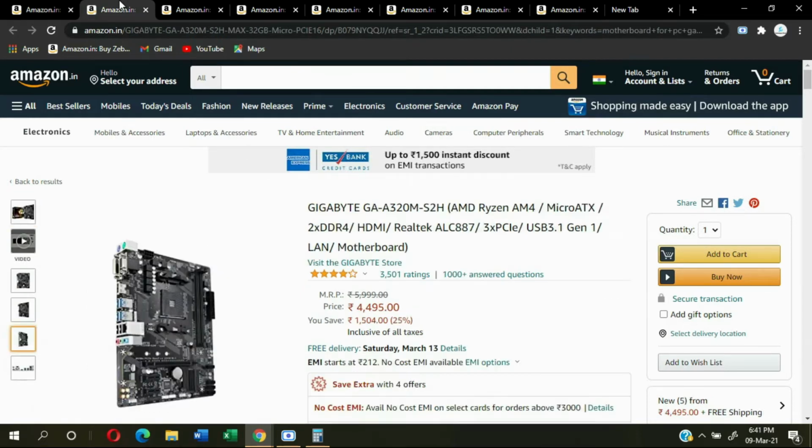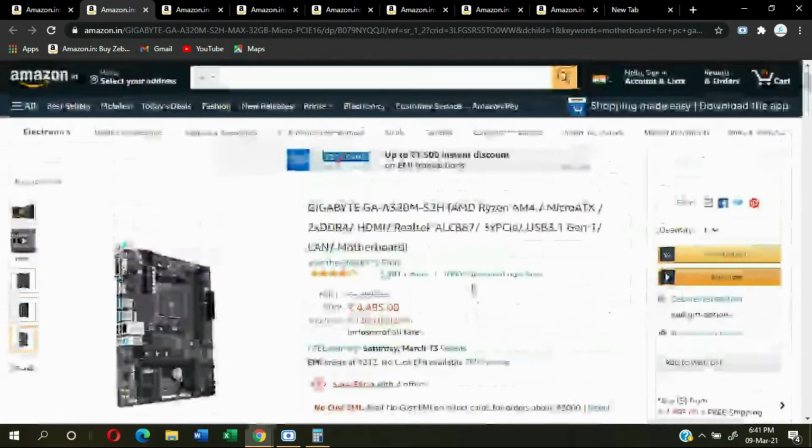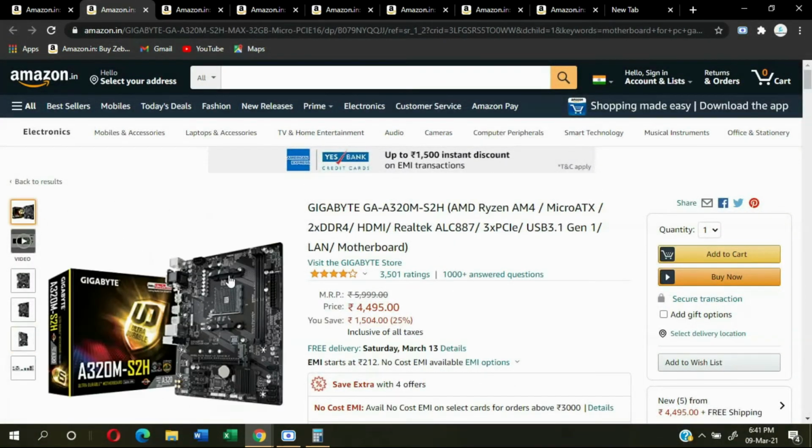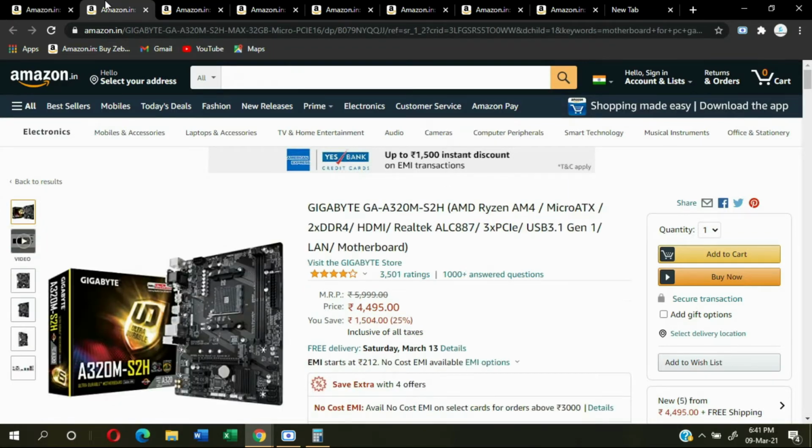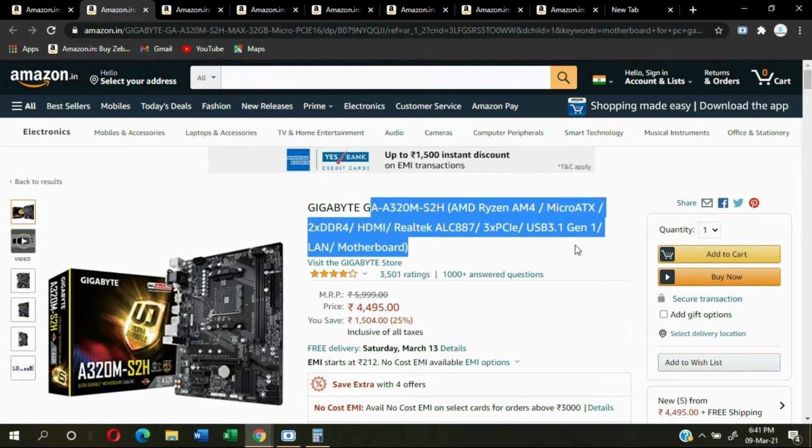Number two is the motherboard. I chose the Gigabyte GA-A320M-S2H. It will support your AMD Ryzen processor, and the processor will be inserted in the AM4 socket. This is the best motherboard for AMD processors, for gaming, streaming and editing.